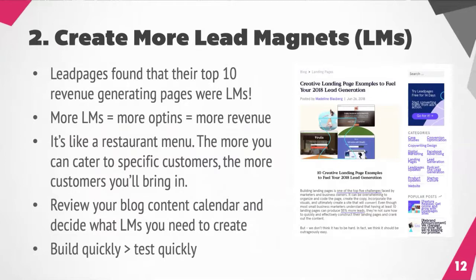The same thing is true for your practice website. The more lead magnets you have, the more opt-in options you can provide, the more revenue you can create from those email opt-ins. It's just like a restaurant menu. The more menu choices you can provide, the more ways you can cater to individual people. Let's say somebody wants to eat pizza, somebody wants to eat sushi, somebody wants to eat fast food. If you had one venue that accommodates all of them, it would be much more likely that each and every person would say, yeah, I'm not feeling it. I'm not ordering anything, right?